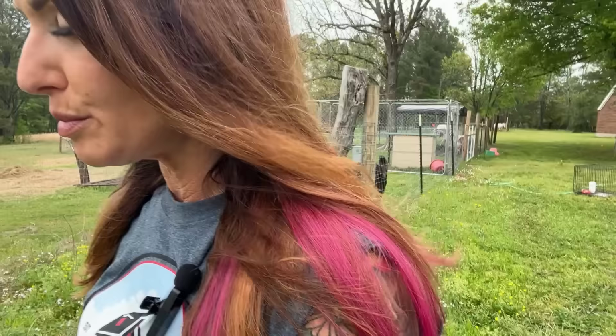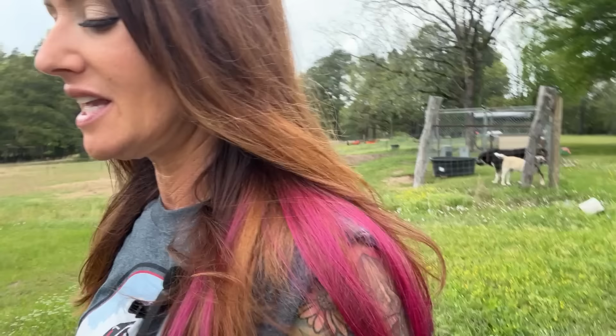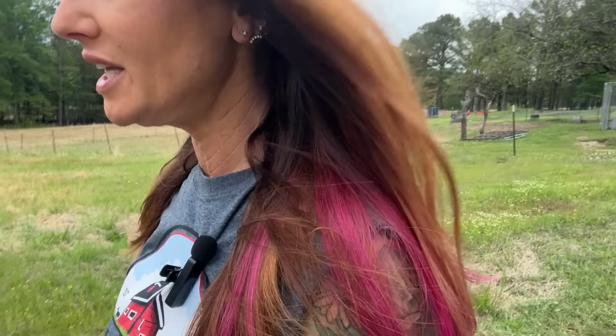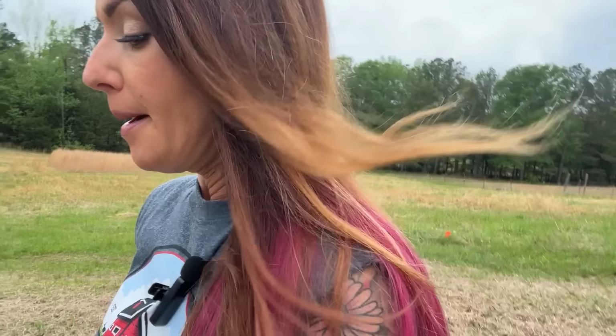Just gonna walk down to the birds. They're not that far and it's not that muddy or anything out here. It's so warm out right now. Even though we had a bunch of rain this morning, the ground's actually not too bad. It'll get muddier as we get down here just because this is kind of where the water pools. But the birds are doing great.